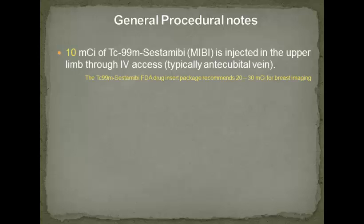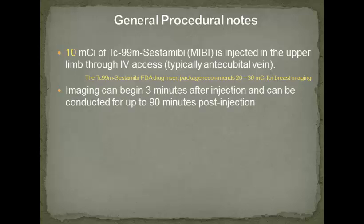We're finding that roughly 10 millicuries is sufficient. The US FDA drug data sheet says 20 to 30 millicuries. That recommendation was built on the photon sensitivity of whole body imaging systems, and it looks like with the improved photon sensitivity of these newer detectors, that can be reduced. Imaging can begin about 3 minutes after injection. This was a group of patients that we looked at at Hampton University, a series of 40 patients where we did dynamic flow acquisitions to determine the curve uptake times. Imaging can begin about 3 minutes after injection and be conducted for about 90 minutes post-injection.